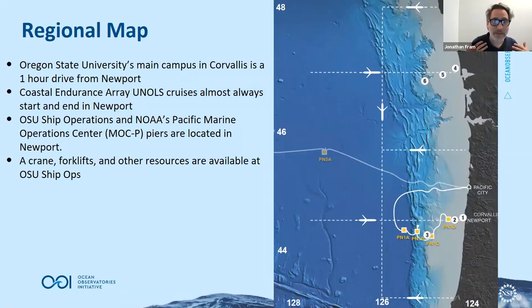So this is a map of the Endurance Array. You can see our gliders off the coast of Oregon and Washington. And the numbers 1 through 6 correspond to our sites that each have a profiler and a surface mooring.